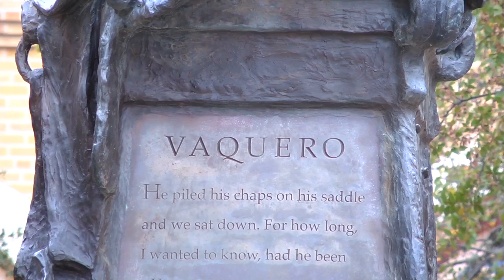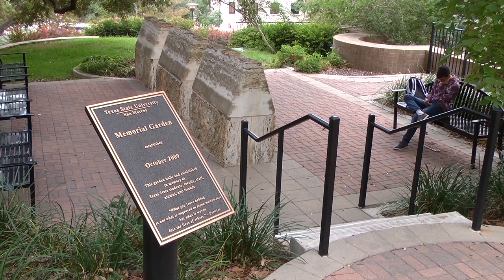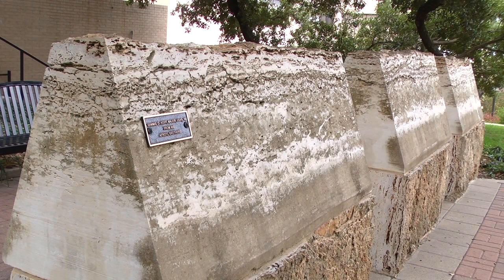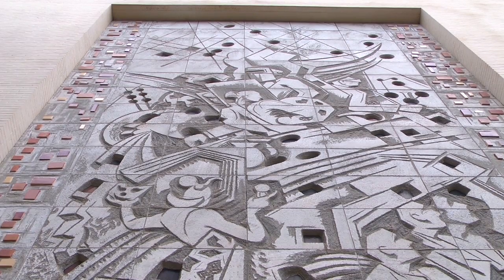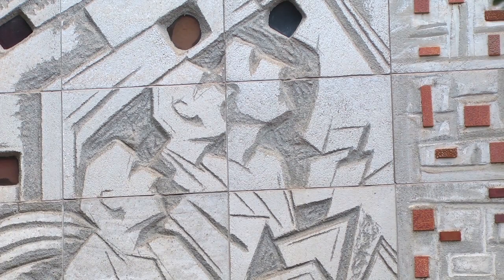The one that I like the most is going to be the Vaquero statue because it was built representing the long-lasting heritage that Mexico and the U.S. have of the cowboy. Texas State University has a beautiful campus, and its statues add to that quality. They are monuments fitting for an institute of higher learning. For Bobcat Update, I'm Jeremy Goebel.